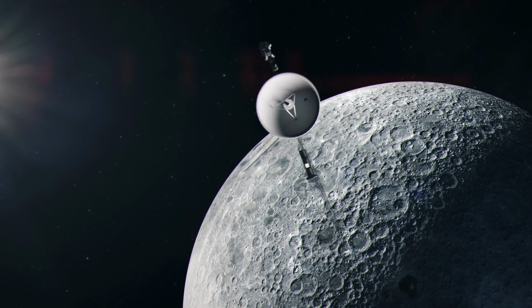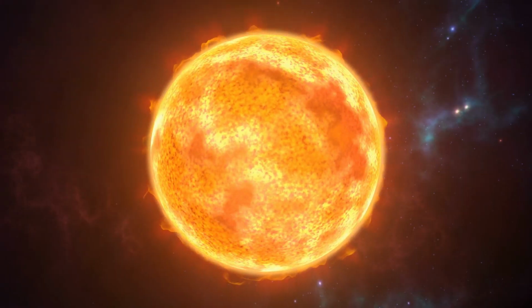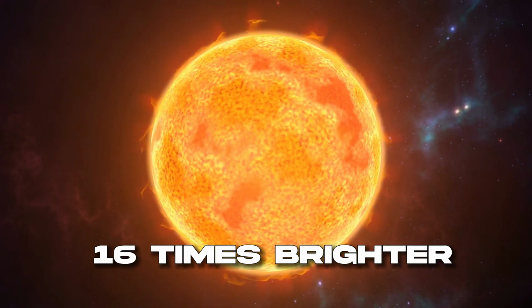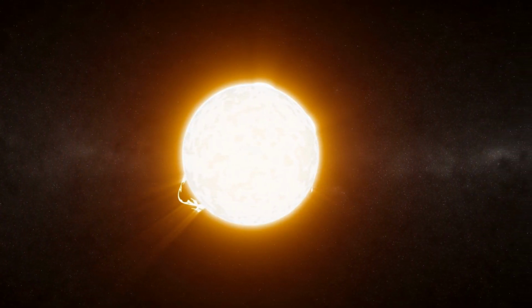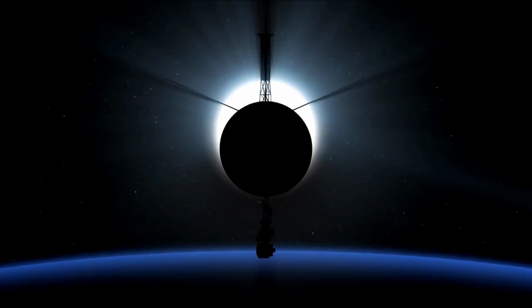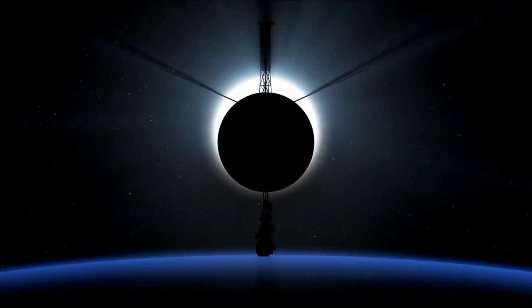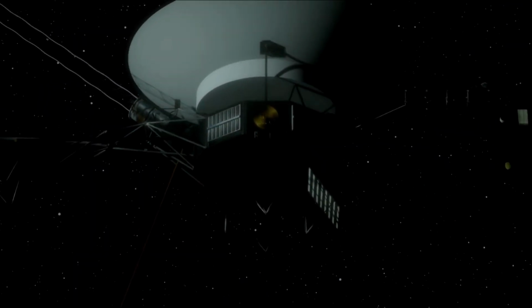But this is where the misconceptions begin, because the Sun's light can still very much be seen by Voyager, and it is 16 times brighter than the moonlight on Earth, illustrating the immense power of the Sun. Even if the Voyager is billions of miles away, the Sun still provides sunlight to the Voyager, and, well, it's the largest space object that the Voyager can see.